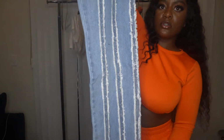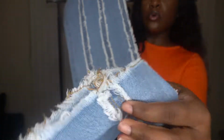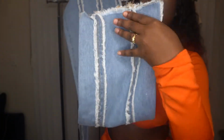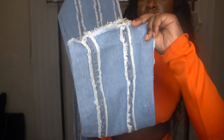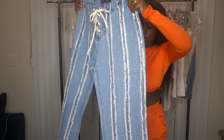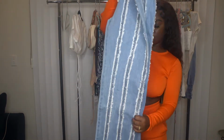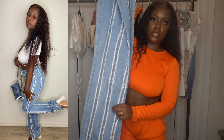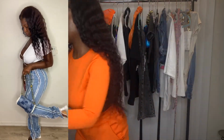So yeah, it goes all the way down, and then it has like the little jagged edge cut bottom, so it's not like straight across or whatever. It has fringe, and they're not straight leg jeans. They're not skinny jeans. They're straight leg mom jeans, I believe. So yeah, I have not tried anything on, so I don't know how they actually look on yet. But this is the pair of jeans that that outfit is gonna go with.